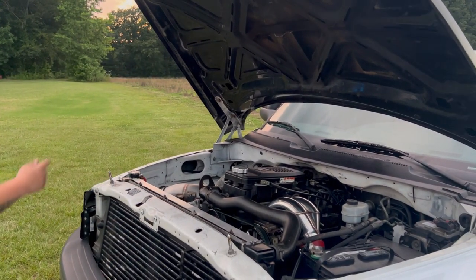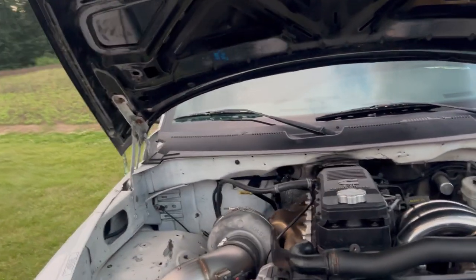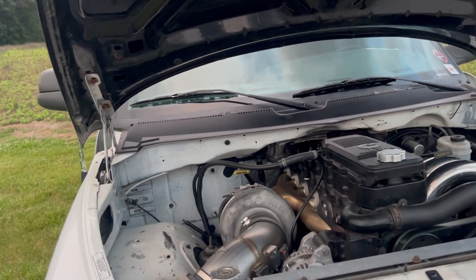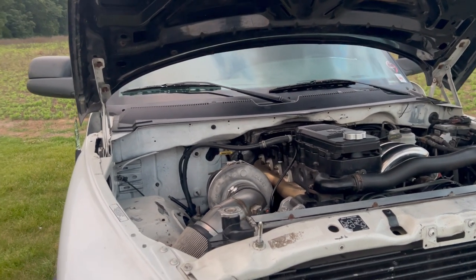The stainless manifold, I decided not to polish it because I wanted to make Rod Run in time a couple years ago. So didn't have no time to polish it, so I just sent it as it is. And it turned into this pretty cool color.